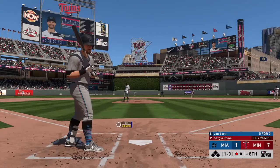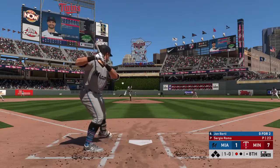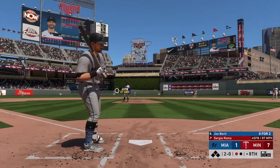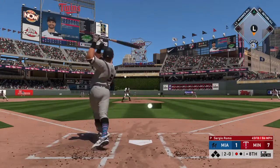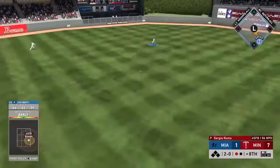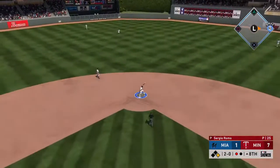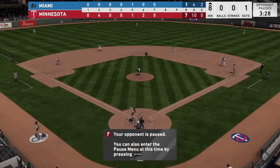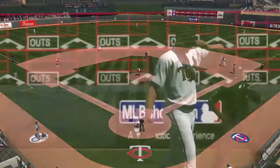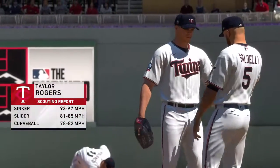And this one's down off the shoe tops, 1-0. And here's a fastball inside as the count moves to 2-0 now. And the pitch. Hit hard towards center. And that's into the outfield for a 1-out base hit. Taylor Rogers gets the call as he'll pitch with 1 gone in the top of the 8th.